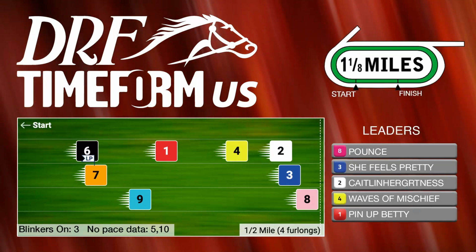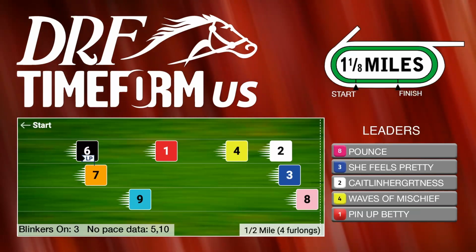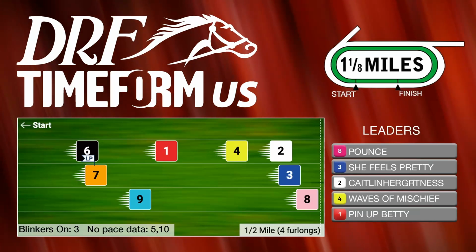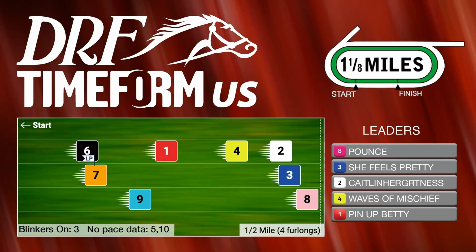The 2, Caitlin Her Greatness, they haven't been very aggressive with her, Dan, but she has speed. She's a great gate horse, too. They just happen to rate her most of the time. But she could certainly be forward in here. I expect the 3 is going to be looking for a spot up close. This pace is pretty hard to decipher.